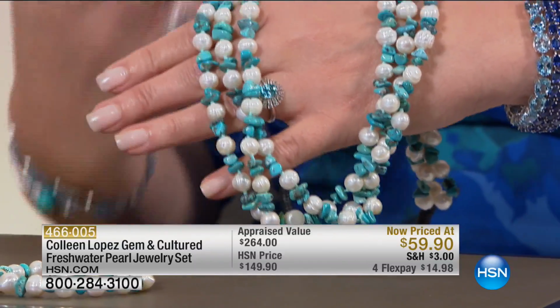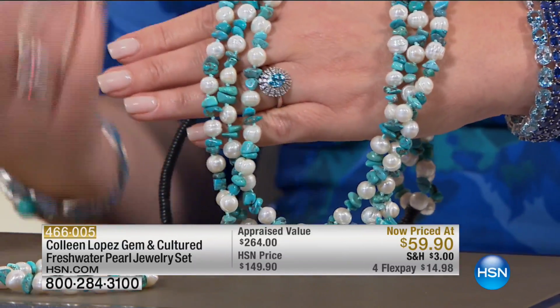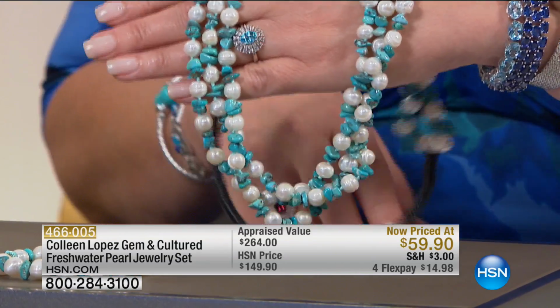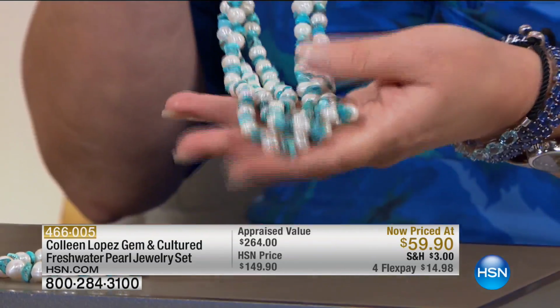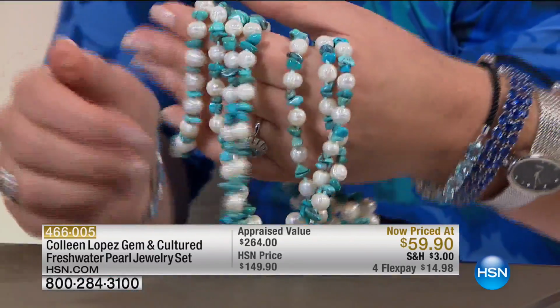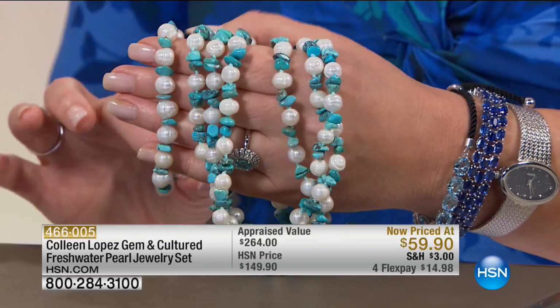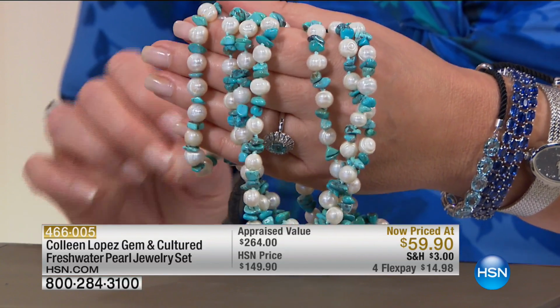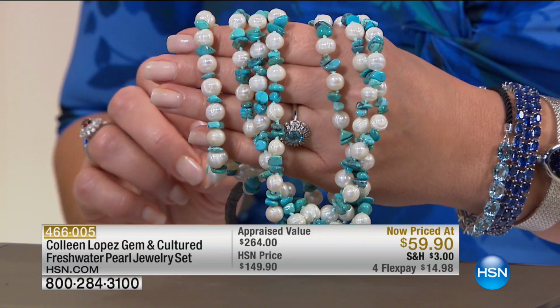This is the easiest thing in the world to wear. You just literally just throw it on. You saw it on Kate, how beautiful it looked. It's long, it's 32 inches long. You could just wear this in a myriad of ways. So there's the necklace, and then everybody gets the matching bracelet included. Both coming home, $59.90, appraised at $284. HSN regular price is $149.90.